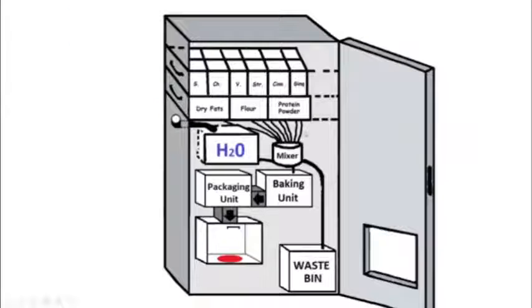Once the machine has taken the input, it can draw from each cartridge however much is required. It can calculate it and put it all in the mixer. It can take in water, mix it all up and make a dough. The dough then goes into the baking unit. While it's baking, the mixer can get cleaned from all the leftovers, either again with more water or with an airbrush. All the leftovers go to the waste bin. Once the cookie is done baking, it goes into the packaging unit where it is packaged in an eco-friendly paper bag and then is delivered for the user to pick up.